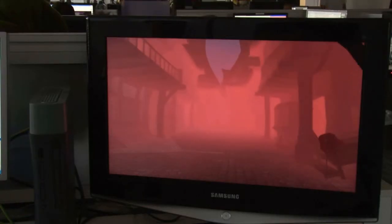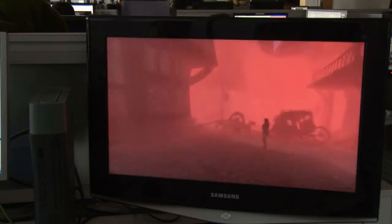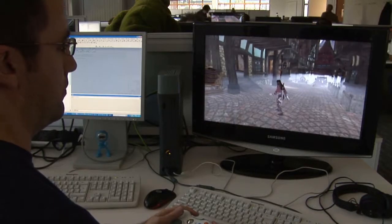There's a whole range of things that have gone into Fable 2 to help the production of Fable 2 and the game itself. The fog adds a certain sense of atmosphere. Pete thought it was a good idea to actually get a fog machine in. It was quite good fun actually.